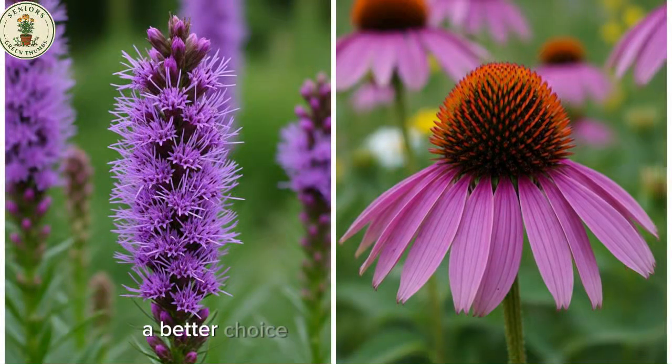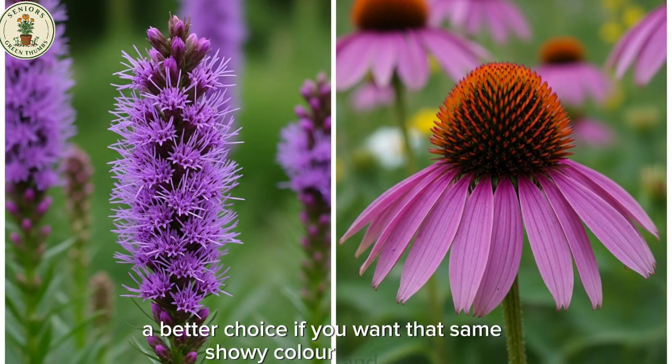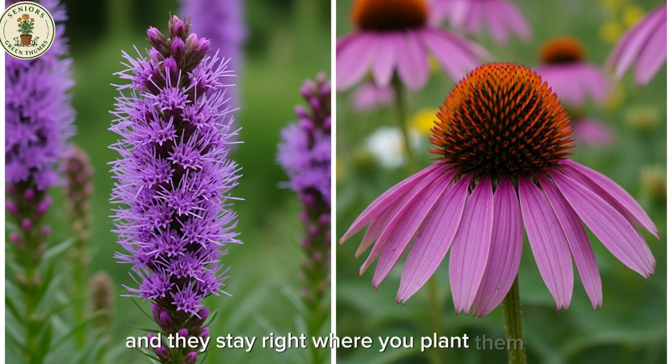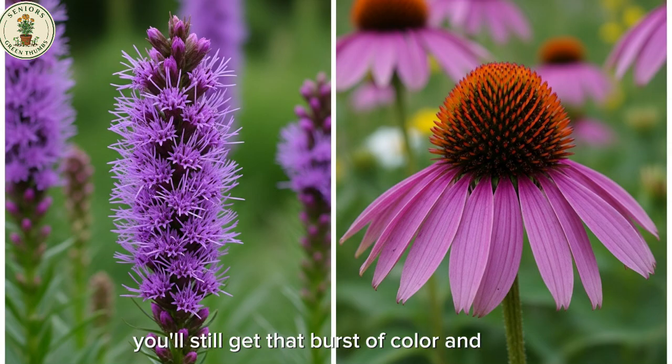A better choice. If you want that same showy color and height, go for blazing star, Liatris spicata, or purple coneflower, Echinacea purpurea. Both bring bold purple blooms that butterflies adore, and they stay right where you plant them. You'll still get that burst of color and life, just without the guilt or the cleanup.